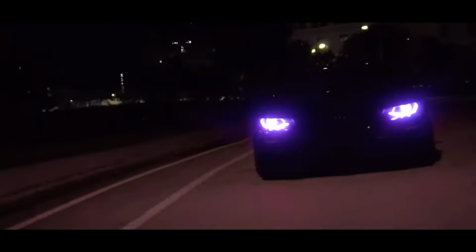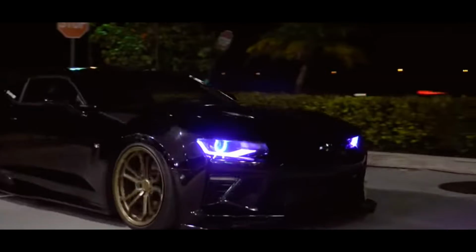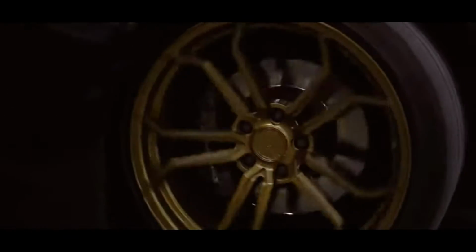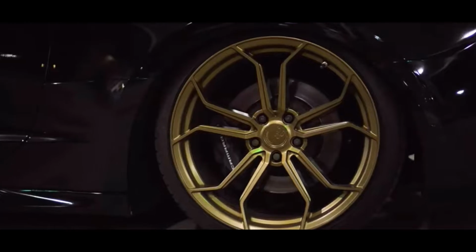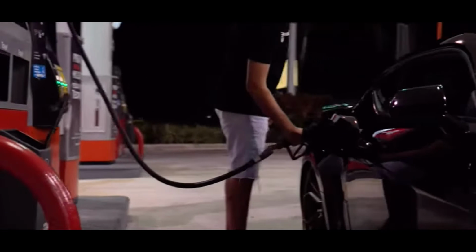And now the car was only available as a rear-wheel drive, and it was offered with either a manual or an 8-speed auto or a 10-speed auto, depending on what year and trim level you get. I highly recommend you stay away from the 8-speed auto, but we'll get into that later. And for the body styles, it was available as obviously a coupe, because it's always available as a coupe, or a convertible, because it's always available as a convertible. Please don't get the convertible, though. It just does not look right on a Camaro. Like, just don't do it.